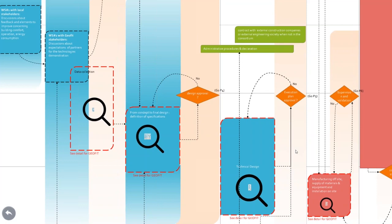Then the following steps are very similar to what is proposed in the IDDS methodology on the previous slide. So we have all the work concerning the data collection and the feasibility studies, and then all the tasks concerning the concept and the design, the definition of specification, with design approval by all the consortium, and then it's followed by the technical design, and then by the manufacturing and the supplying of materials and integration on site. So the detail of these steps is very dependent on the demo site and on the technology selected. So I will present an example based on the Bordeaux demo site.